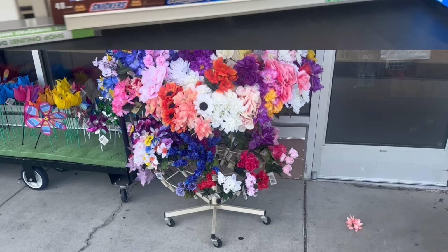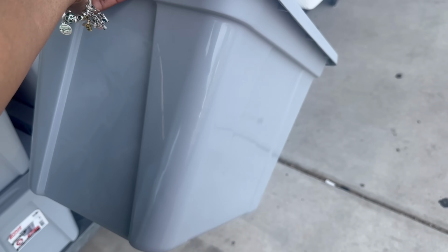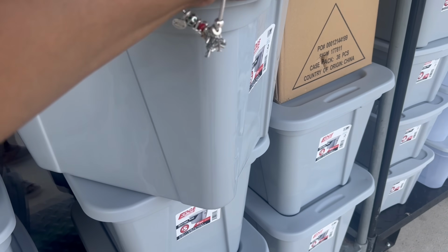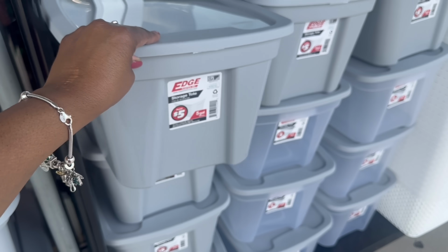Yes. All right, bye. Hey guys, I'm at another Dollar Tree. Pretty out here. Oh, they're rocking these $5 10-gallon totes out here. They're so cute. That's Barbie worthy right there. Yes on that. Oh, and here are the 5-gallon ones.